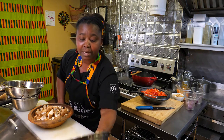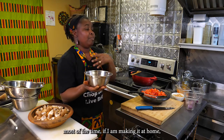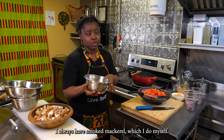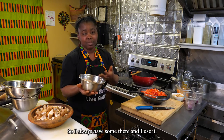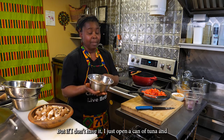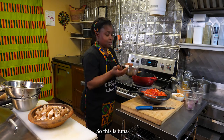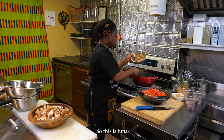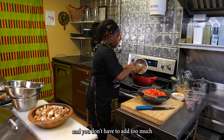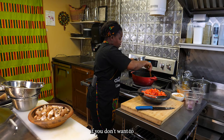Now we are going to add our tuna to it, just a canned tuna. Most of the time, if I am making it at home, I always have smoked mackerel, which I do myself. So I always have some there and I use it. But if I don't have it, I just open a can of tuna and it's good to go. So this is tuna. And you don't have to add too much if you don't want to.